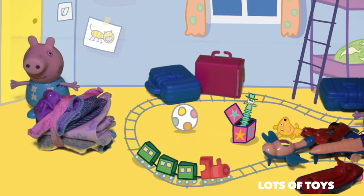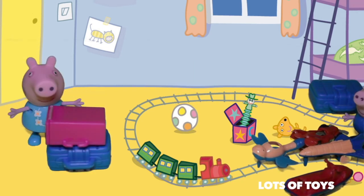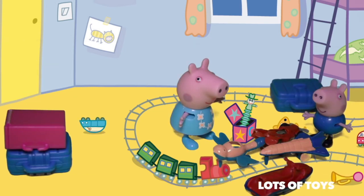Done packing. I'm going to stuff everything in my suitcase. I'm all done. Let's see if George is ready. I'm so excited for our trip. Yay! George, are you finished packing? Yes. But George, where are your clothes? Toys. But George, you can't take only toys with you on our holiday. You should put some clothes. Mommy Pig won't be happy when she sees that you only have toys. Remember what I told you.